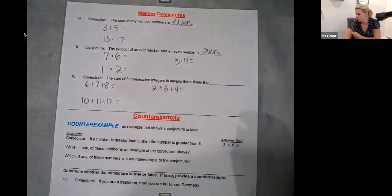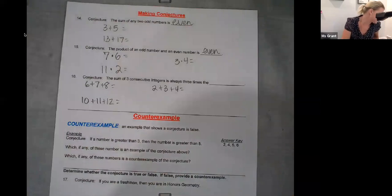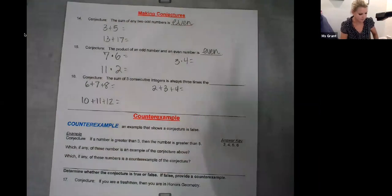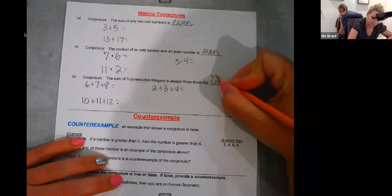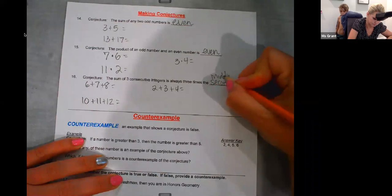So when I add these 3 numbers up, it is the same as me saying 3 times. Jaden, do you know it? Is it the second number? The second number. 3 times the second or the middle number.